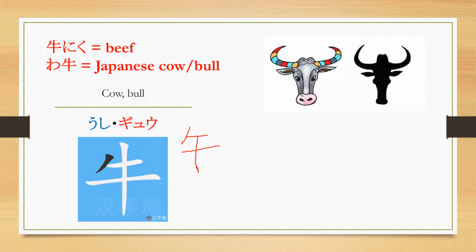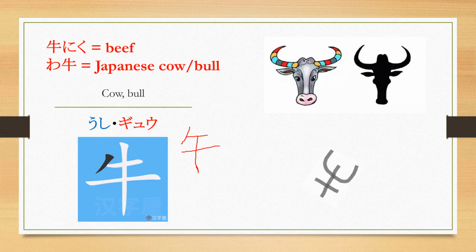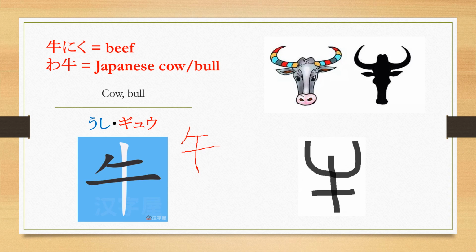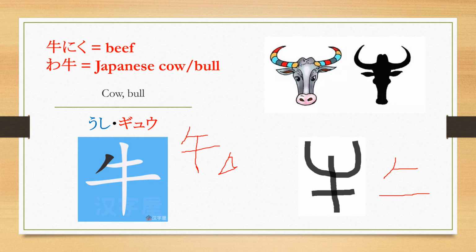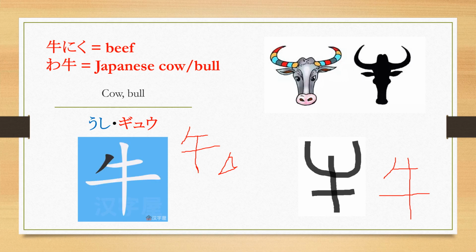So here's the origin of the kanji. So we take the silhouette of the front picture of the cow, and we develop it into something that's very simple like that. Now, as time goes by, we somehow dropped the horn on the right-hand side and just developed into this kanji that looks very much like go, noon, but not. All right, practice that in your wakabuku now.